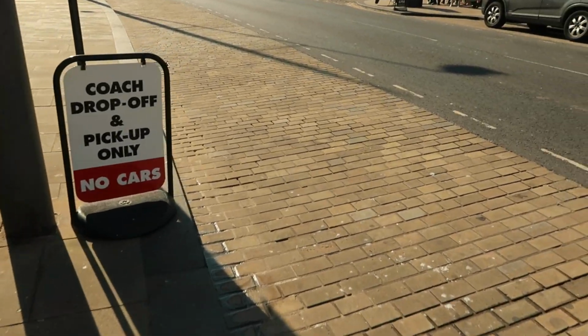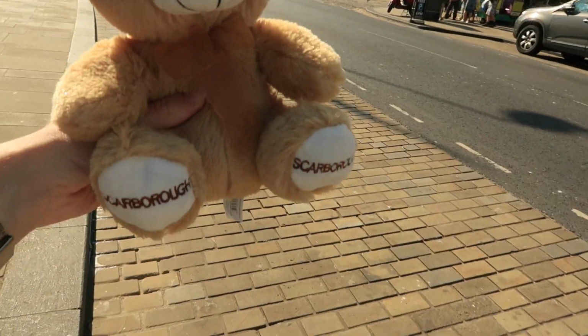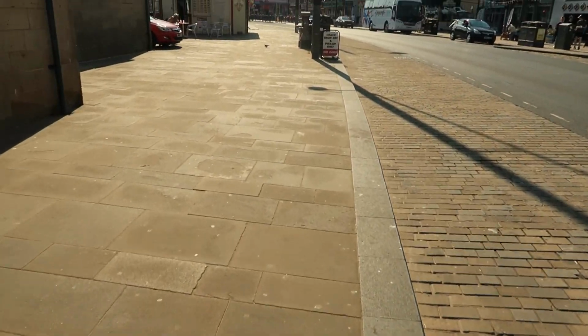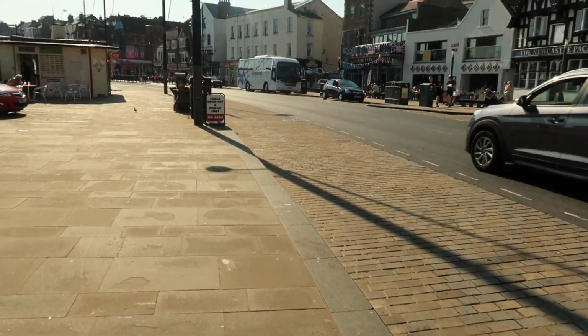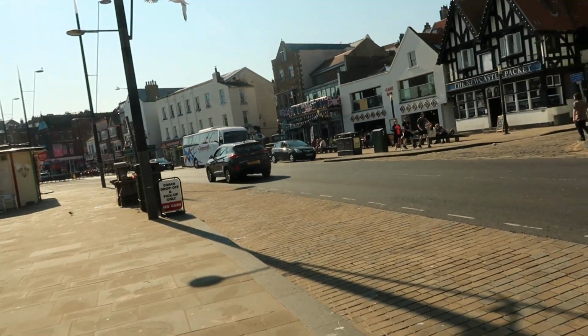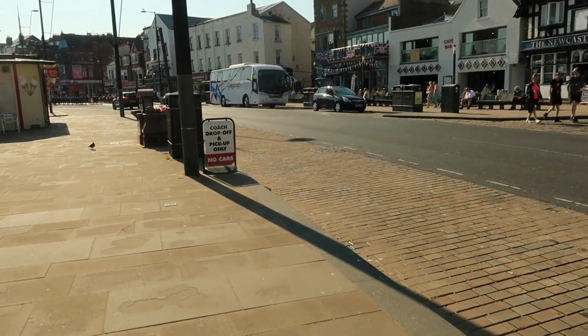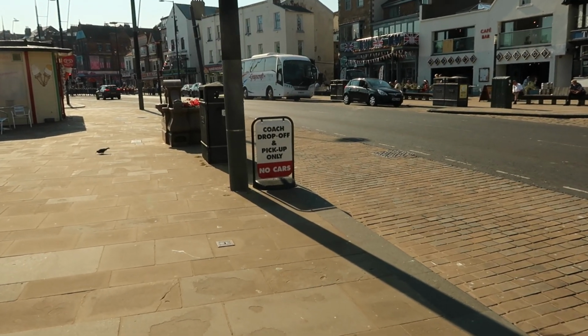But today I also managed to get something pretty cool, which is my little Scarborough teddy. He's got Scarborough in his paws. Look, it's pretty cool, isn't it? But now we're going to go ahead and make our way over to the coach, which seems to be moving a little, which is slightly concerning, but you know. I'm just going to hope we get there.